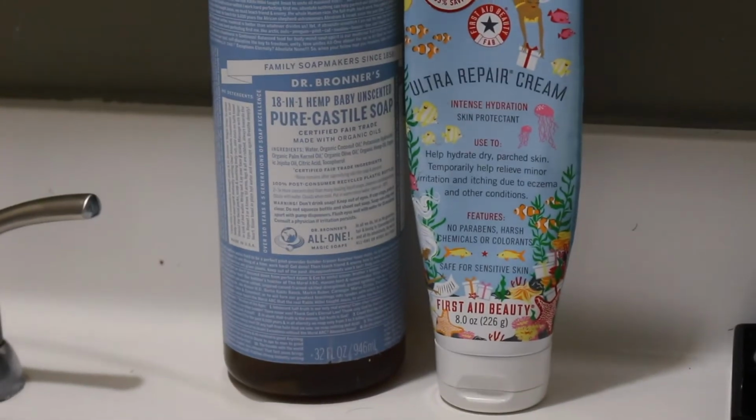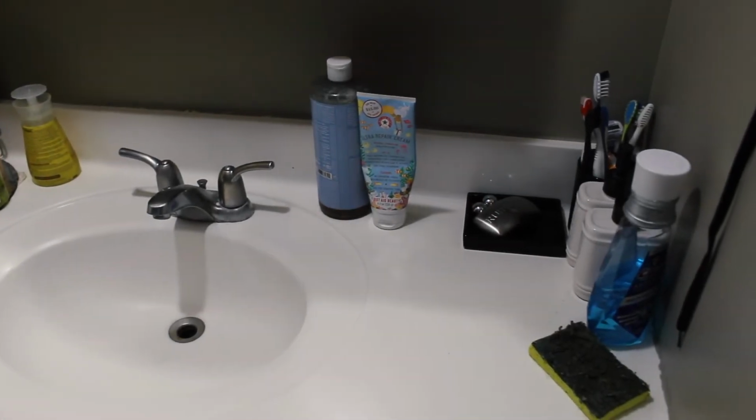Now what I've been using for the past year or so is the First Aid Beauty Ultra Repair Cream right here. This stuff is amazing. It doesn't make your face too oily, and it also doesn't leave your face too dry. It's used by dermatologists. Dermatologists recommend this for people who have eczema. So even if you have some eczema on your face, you'll be okay to use this. It helps with irritation, dry skin, all that good stuff. It hydrates your face. It's overall a very good cream.